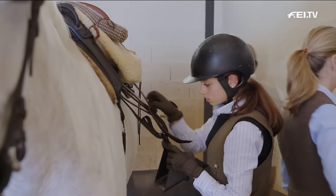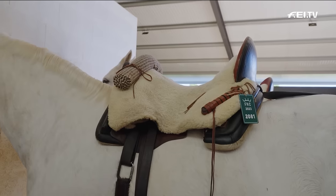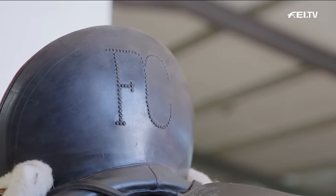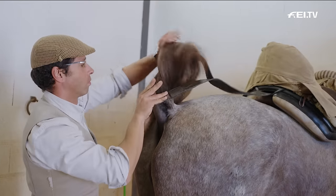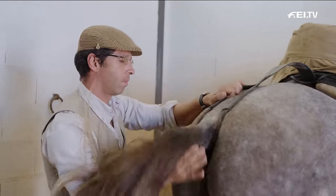We use vaquera saddles, and I think they are the best to work in the field because they give you a freedom as a rider, very comfortable for the horse and for the rider, especially because we pass many hours riding a horse.